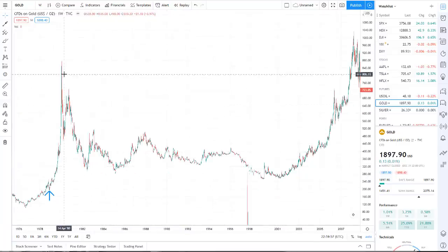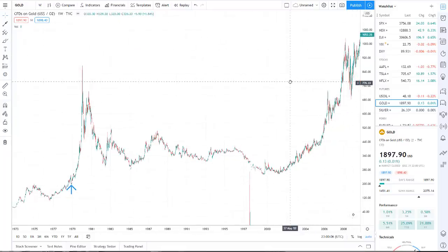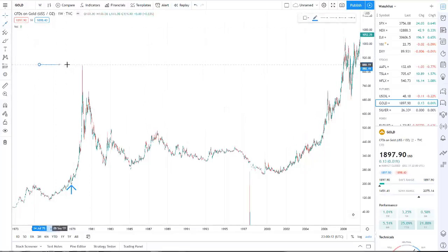What happened? We had a nice pullback, and then guess what? Then we had a nice run up. As you can see, what happened up here? Look at this. Then we had a nice drop down. So remember, this is the all-time new high point here again. All right. So if I point this here, remember this. Now this point here is the all-time new high.